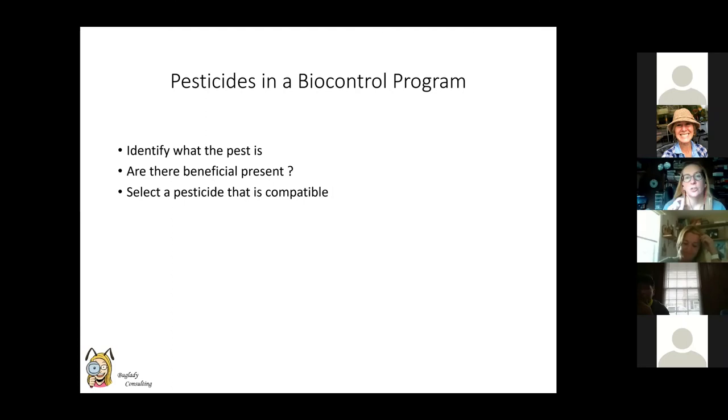Same thing with predatory mites. If you're out there, we find some spider mite issues, but we find predatory mite eggs laid within the pest mite population. It may be like, okay, give it a few days, monitor, let's see what happens. Because those predatory mite eggs are going to hatch, and then they're going to start feeding, and they may be able to get the problem under control for you.